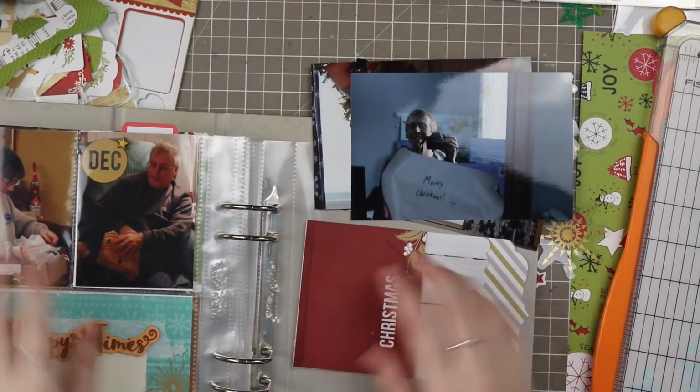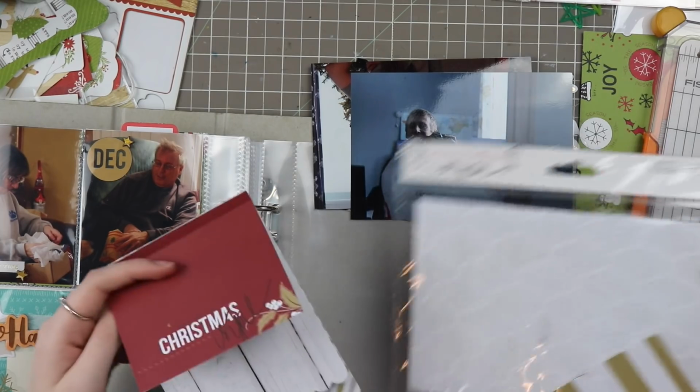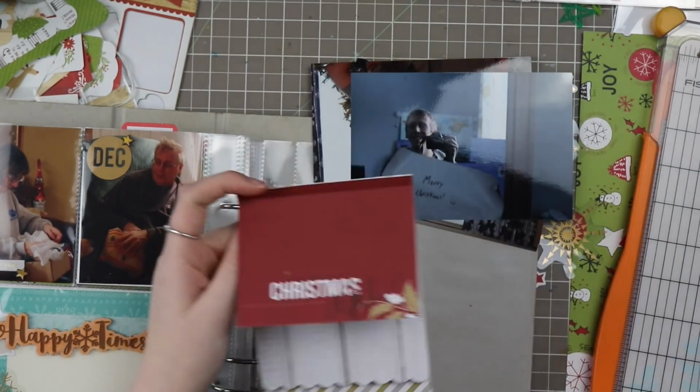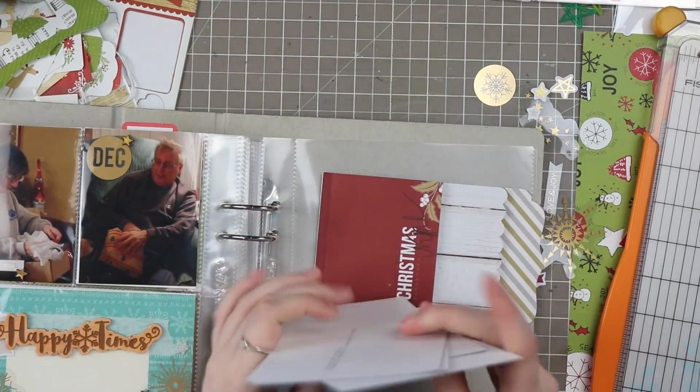Today I'm going to be doing an interactive panel in my December daily album, which I think is really cool. I hope you guys enjoy it. I'm using one of these Teresa Collins Tinsel & Company file folders. I think I got these in a grab bag a while back, and I pulled out some photos I might want to put into it.